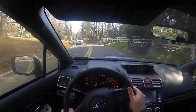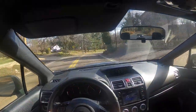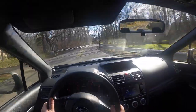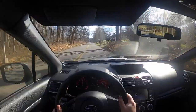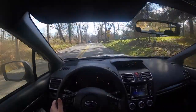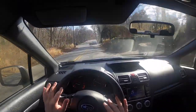Try out the cornering ability. It corners very naturally. Definitely one of the best characteristics of this car is just how well it corners. Feels very smooth and really encourages you to toss it around. So yeah, definitely good handling from this WRX. Steering feels very planted and secure as well.